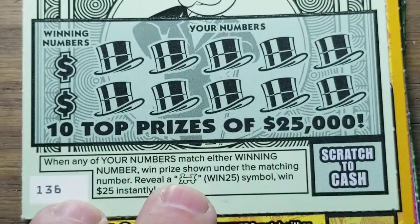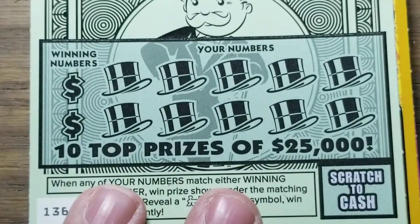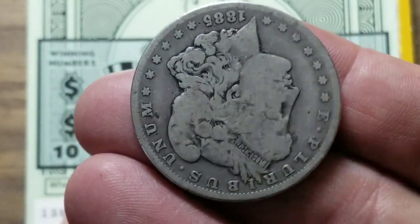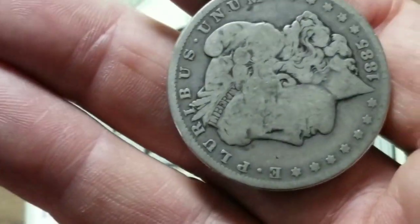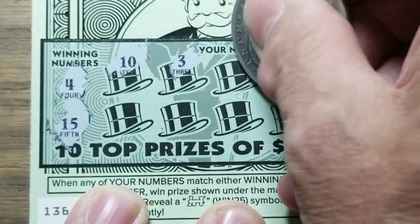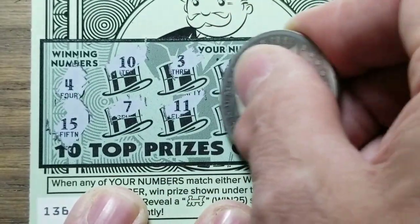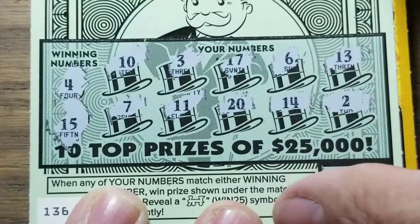$2 Monopoly, we're looking for a train symbol to win $25 instantly. Other than that, also a matching number game. Scratching this with a Morgan. This is an 1885 Morgan. It's not one of the prizes. 1885-O. It's pretty well worn. I like to use it for scratching. 4 and 15. Workhorse, that train. Now, we didn't get that.